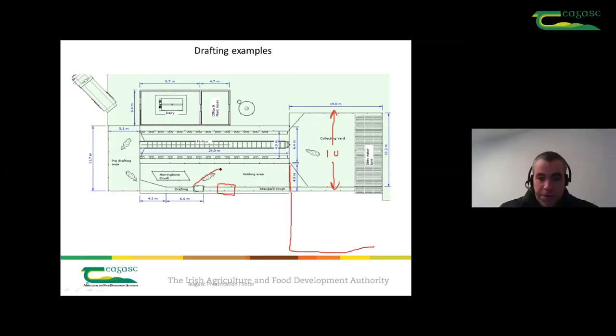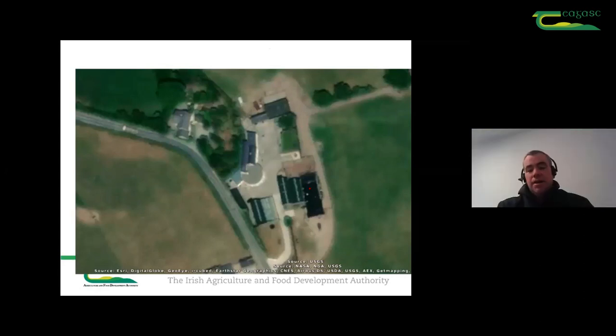Yeah, so you can see that's ideal there. The draft pen is back here, so that these cows will tend to go that way. So these cows will continually follow out, is what you're saying. Yeah, 100%.